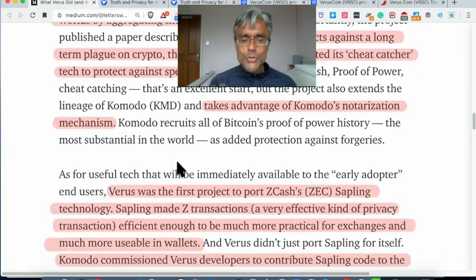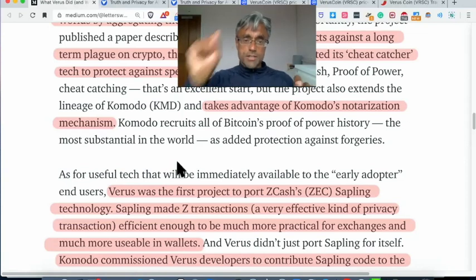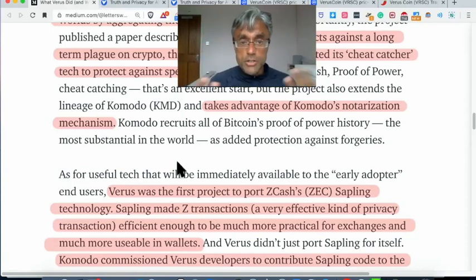Verus coin was also the first project to take Zcash's sapling technology and import it into their own blockchain. Now, sapling made Z transactions efficient enough to be much more practical for exchanges and wallets. And what are Z transactions? Well, you should know by now that Bitcoin and Ethereum are pseudonymous. You can track that this amount of Bitcoin or this amount of Ethereum went from this address to that address, and then this much went from that address to this address, and so on. It's transparent. You can see it all in the blockchain.